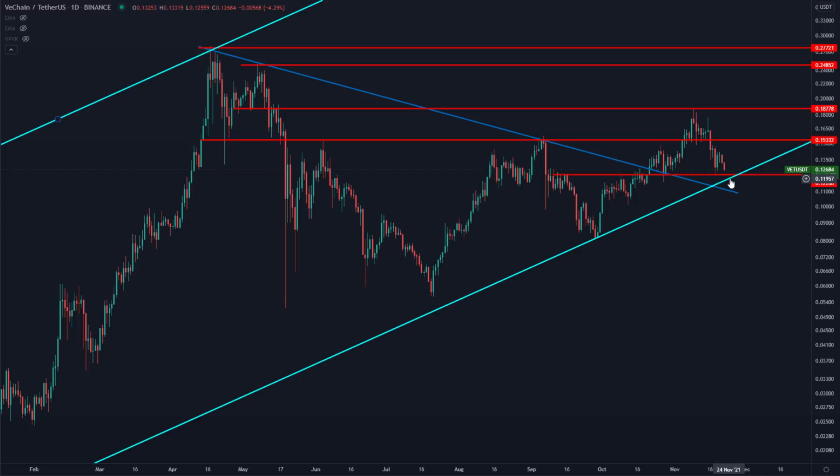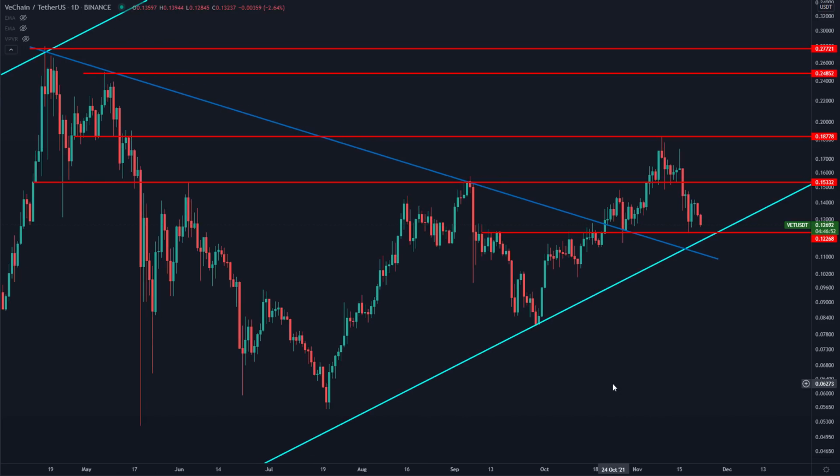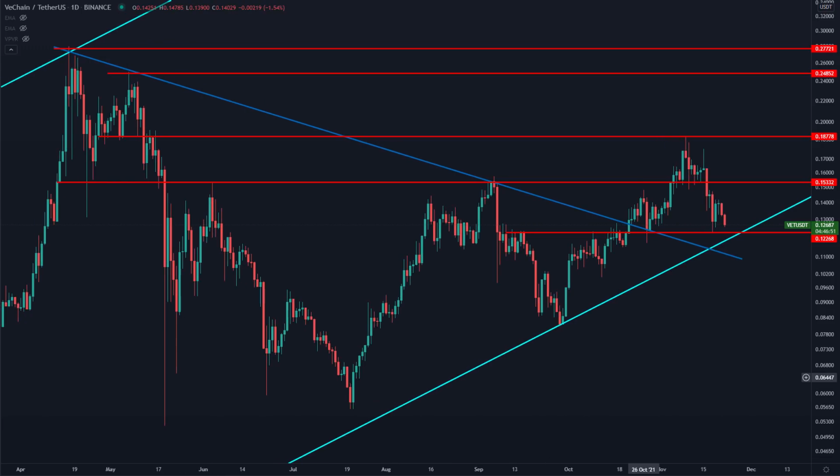So now what I want to show you is this confluence of support that has built up here over the last few months. So there's a trend line that extends off of the all-time high up here. This level comes in quite a bit lower, right around 11 cents. So 11 cents all the way up to 12 cents. This region down here is going to be key for VET. This is the must-hold area for VET, but as long as it's above it, guys, we are bullish, we're fine, nothing to worry about. You obviously don't want to see VET closing down here because that could introduce some problems for this chart.